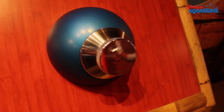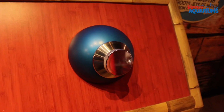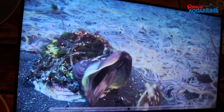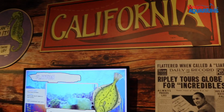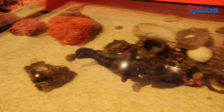Now, if you watched my Ripley's video, you'll notice this looks familiar. This is a dial that allows you to go through a series of screens, and it seems to be stuck on go. So this is what it looks like when it's going in fast motion. It looks like it's not just crazy different countries, it's also California, which some people might say is a country all its own too. Here we have the flatfish, and he's on the move.